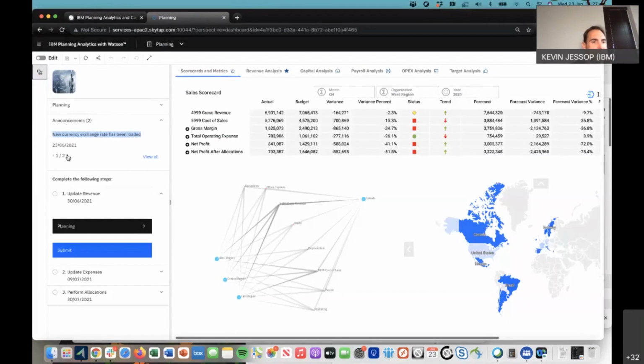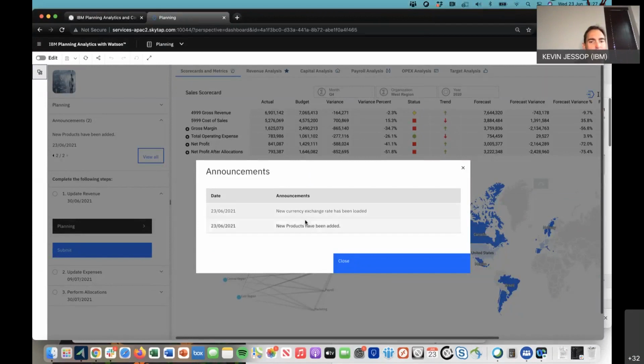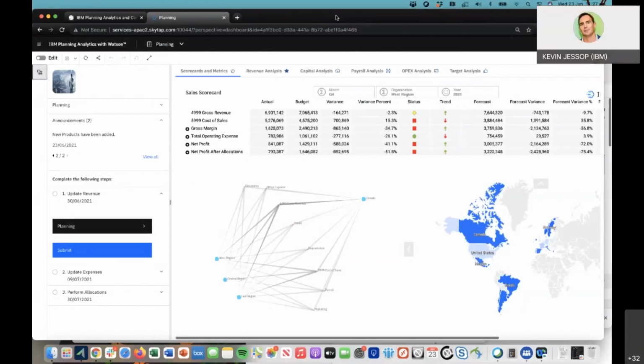If I want to scroll to the old ones, or if I want to see them all, I just click on the View All button. You can see those announcements coming through. Cool. So what was the other question?